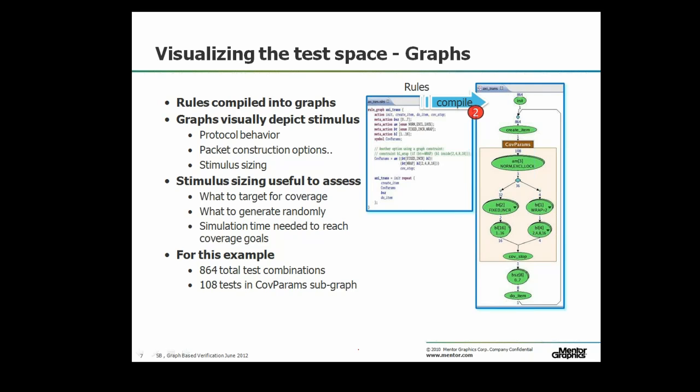One important piece of information that we can get from the graph now is the sizing of the stimulus space. If you look carefully, you see these tiny blue numbers in the graph. This tells us that the total size of this graph is 864 combinations. That's our total input space. In this particular subgraph that we see down here, there are 108 possible combinations in total. And that information helps us to assess how much simulation we're going to need in order to reach our coverage goals.